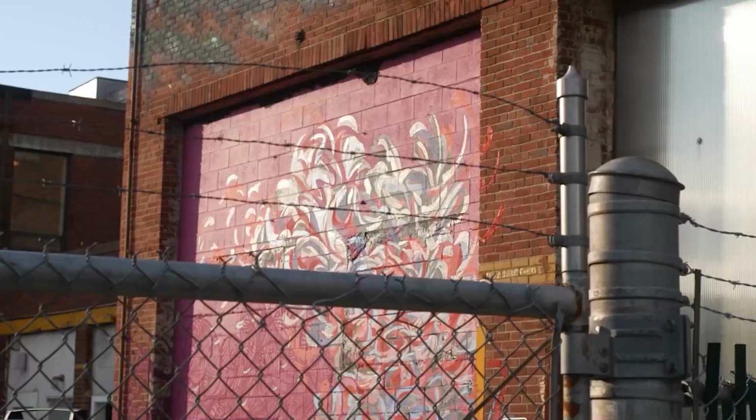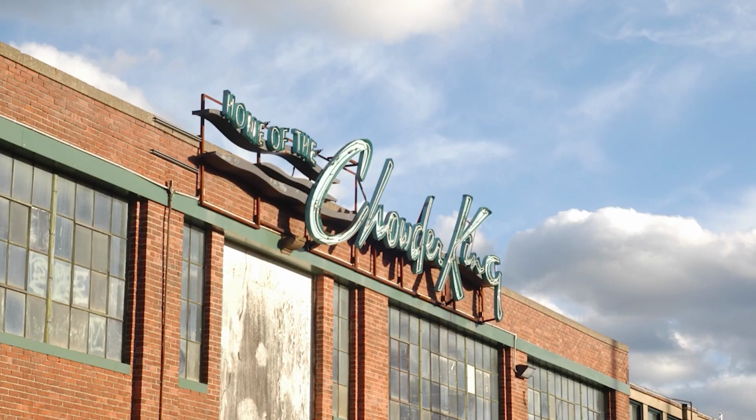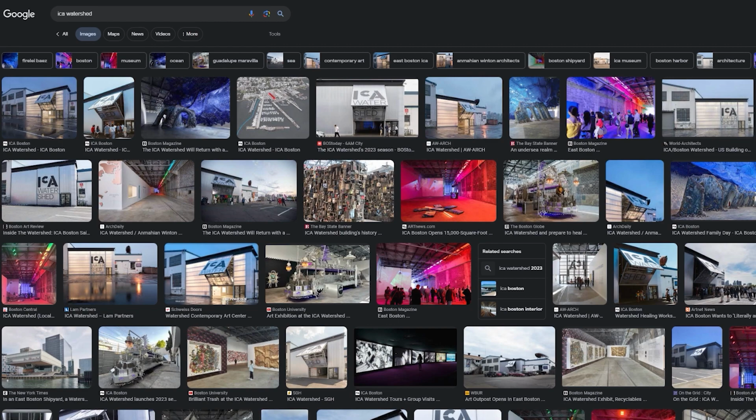ICA watershed, it's a pretty nice place near Boston. It's actually in Boston, Massachusetts. If you want to relax or just get a fresh air, that's pretty open for public. Sometimes they have showcasing some really interesting stuff inside.